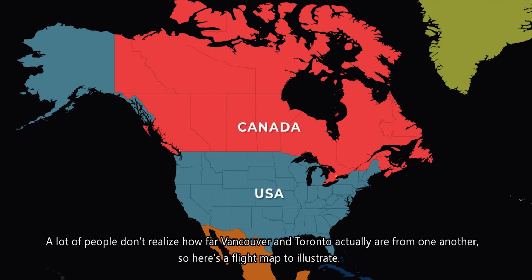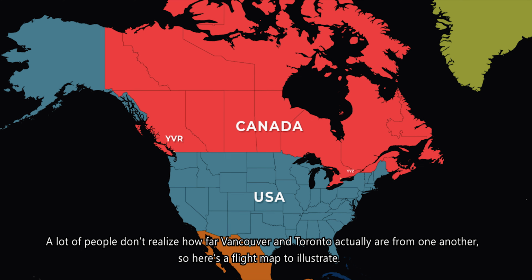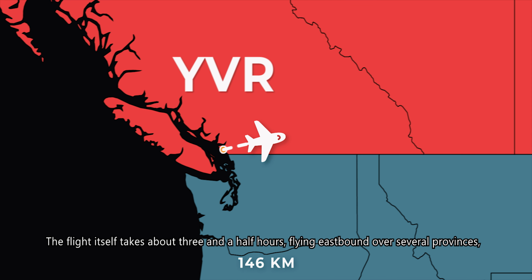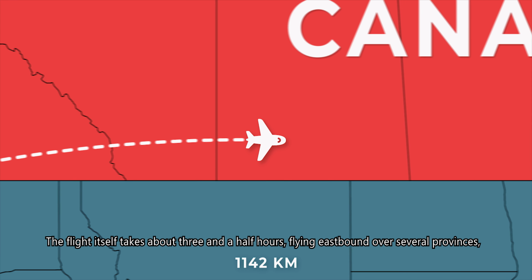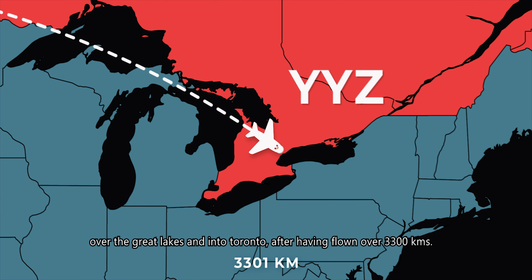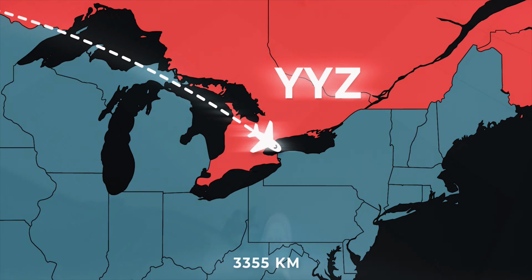A lot of people don't realize how far Vancouver and Toronto actually are from one another, so here's a flight map to illustrate. The flight itself takes about 3.5 hours, flying eastbound over several provinces, over the Great Lakes, and into Toronto after having flown over 3,300 kilometers.